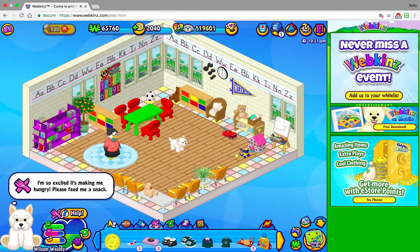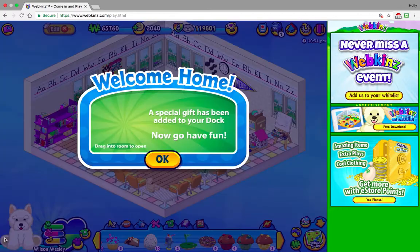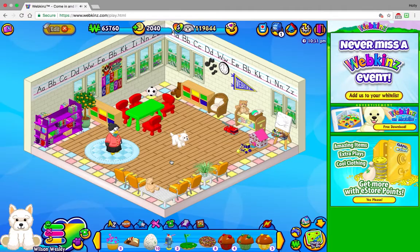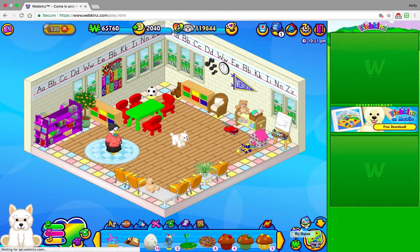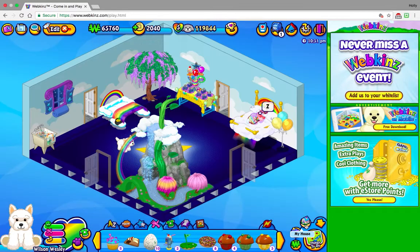Wilson Wesley. Let's have some food. Let's just go to a random food item. How about a donut? I love the gift box. I love plaid. I love red plaid because, oh my gosh, I love it so much. Oh my goodness. I highly recommend this Webkinz, honestly. I didn't even know it existed until recently.